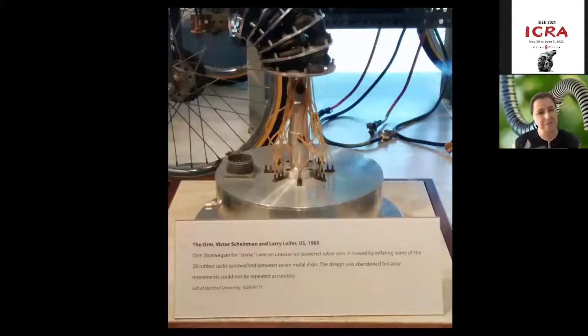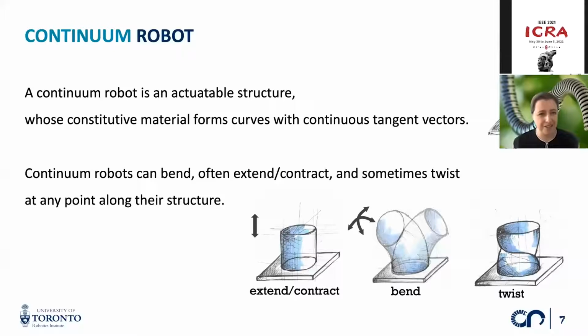And before we move on with some of the historical view on continuum robotics, I want to quickly define what we understand as a continuum robot. A continuum robot is an actuatable structure whose constitutive materials form curves with continuous tangent vectors. Continuum robots can bend, often extend and contract, and sometimes twist at any point along their structure. Now, I will show some robots today that are strictly speaking not continuum robots by this definition, but would rather be categorized as hyper-redundant robots. Yet, as their appearance is quasi-continuous, I'm going to include them. And the Orm was just one of them that is quasi-continuous.